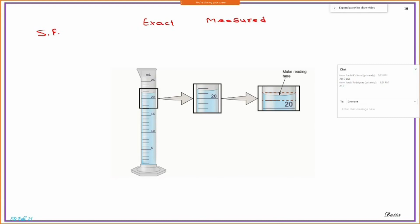So for example, if I have 20 cents, how many significant figures are there? Unlimited, because it's an exact number. So when I use this number in any calculation, it is not going to limit the significant figure. Now again, I will repeat tomorrow with some more examples. But if I have 20 milliliter water, how many significant figures are there?